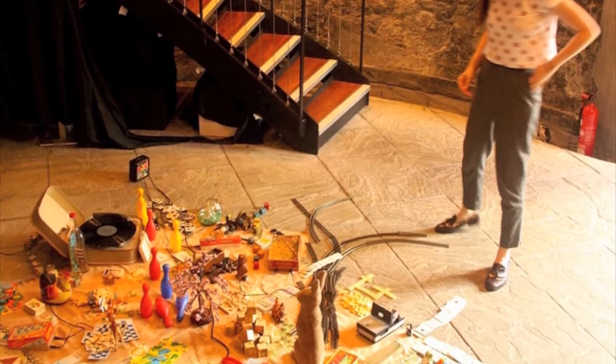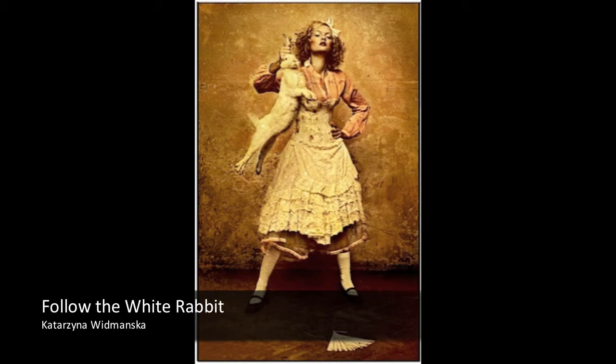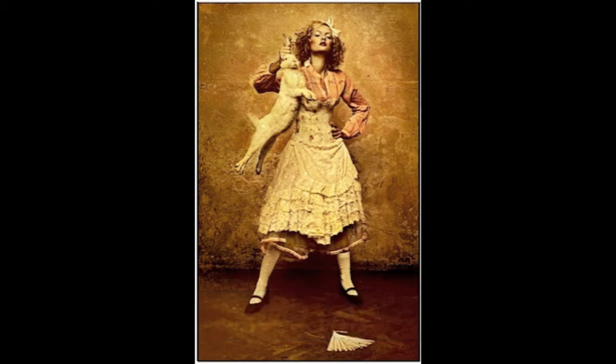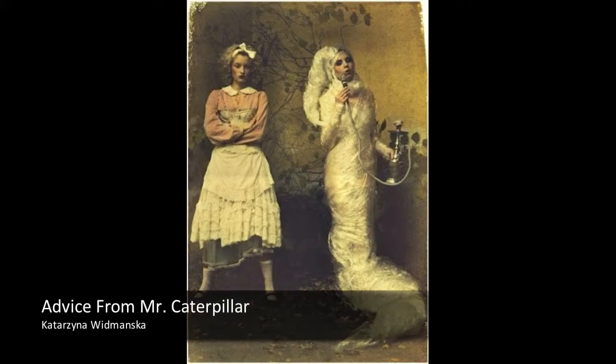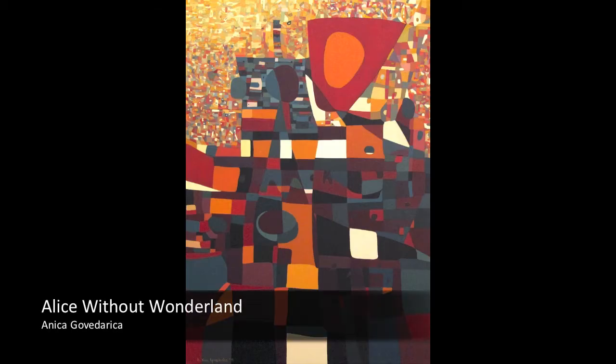As the exhibition continues into its second half, we start to see Alice in ways that we were never able to in the original story. Katarzyna Wydmanska's photographs show Alice as a very much empowered young woman. In her first piece, she's caught the rabbit, which never happens in the original text. It's an assertive, even aggressive Alice, which is perhaps hinted at in the book, certainly the second book, but is never really allowed to develop, and that's what we have done with this exhibition.